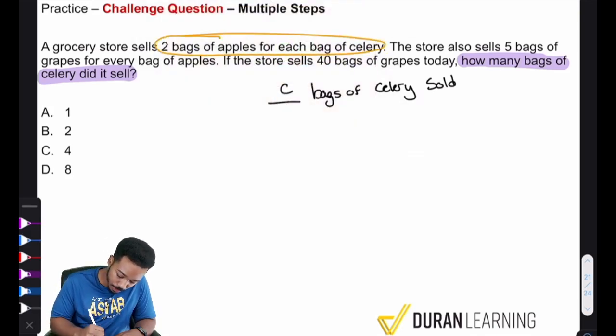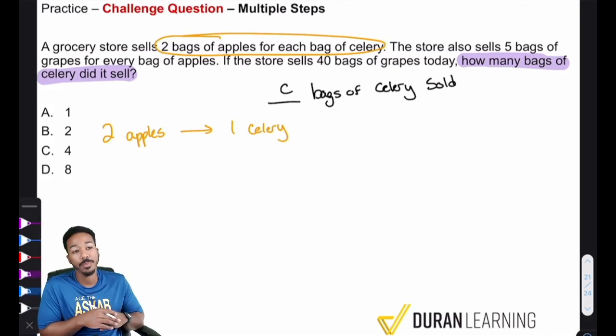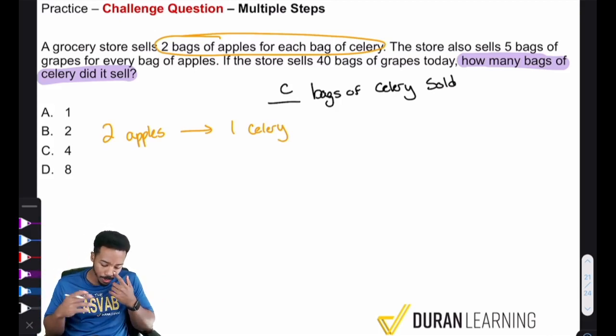Right there. So 2 apples translates to 1 celery. 1 bag of celery. You can be as detailed or as shorthanded as you want. Remember, if it's test time, you want to go shorthand. So there we are. 2 apples means 1 celery.